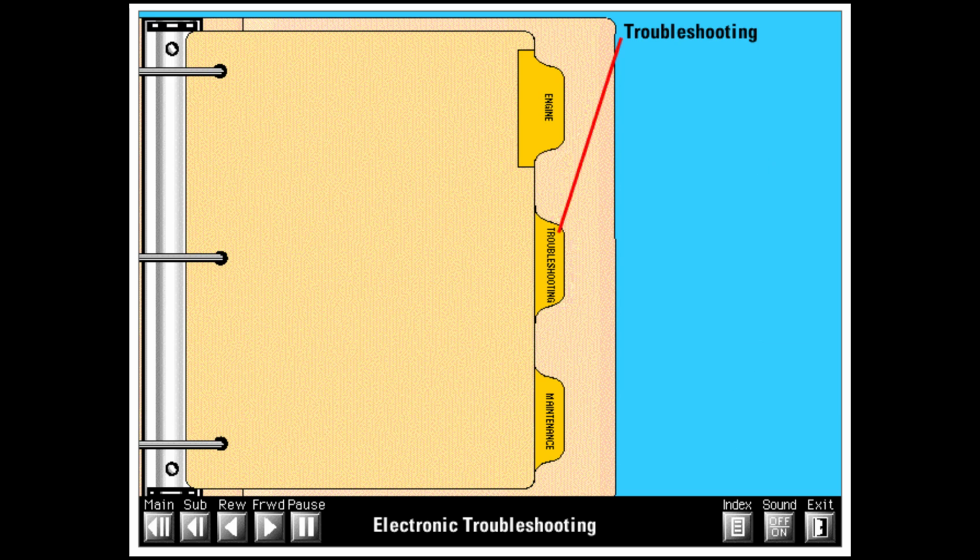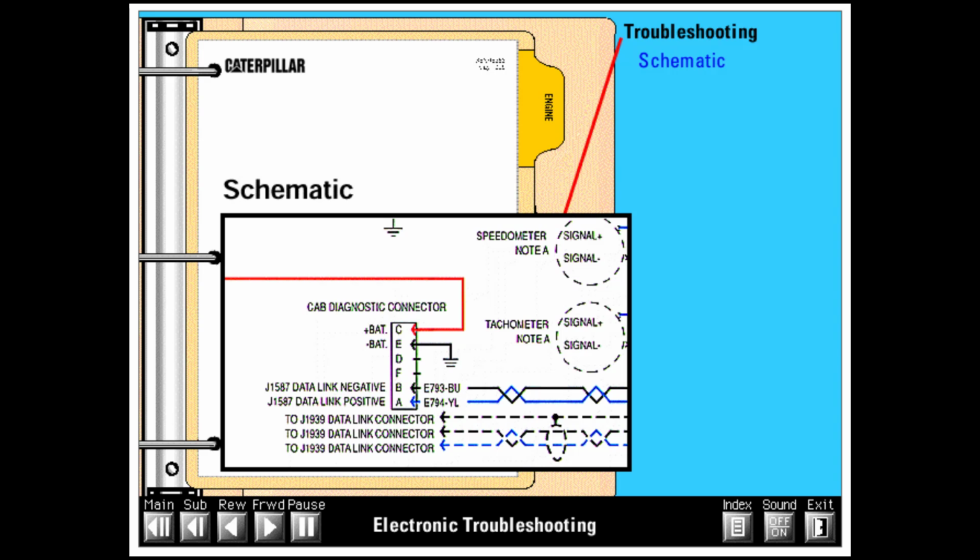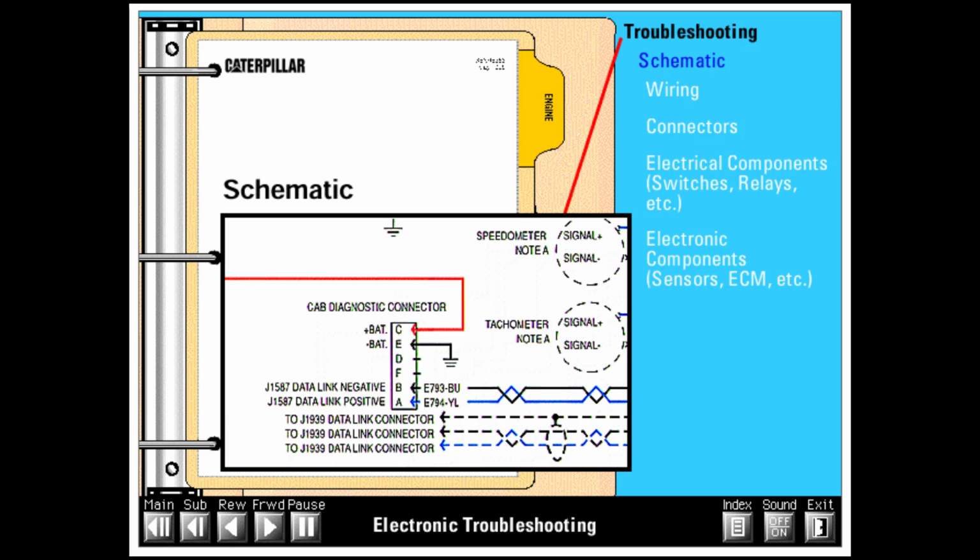Under the Troubleshooting tab, you will find an electrical schematic and a troubleshooting module. The schematic contains location and identification information for engine wiring, connectors, electrical components such as switches and relays, and electronic components such as sensors and the ECM.